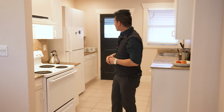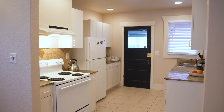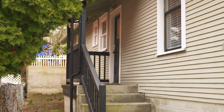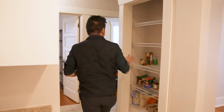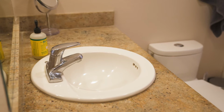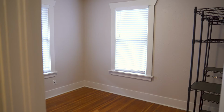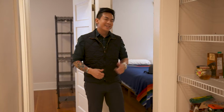And behind me is the kitchen, and I want to point out that you have a second entrance on the side of the house, which is very convenient for groceries and entertaining inside and out. As you make your way out of the kitchen, you have a pantry on the right, you have a full bathroom here on the left, and then 2 bedrooms right behind me. Now let's go downstairs and check it out.